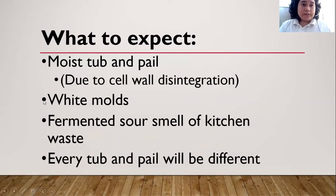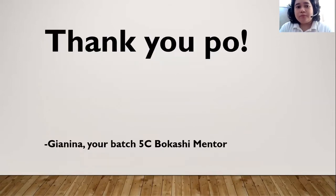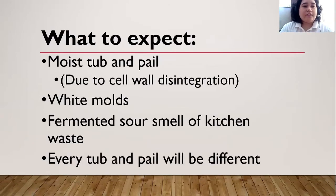Ang ano lang po we have to look out for is yung other colored molds, like green or black. Pag ganon, we do not recommend adding, kapag sa tub po, nakita nyo na po na may black molds, wag nyo na po isama sa buong batch ng bucket because it will contaminate it. Pag ganon, it's either isama nyo na lang ulit sa garbage collection. If not, if you have a backyard, bury nyo na lang po doon.